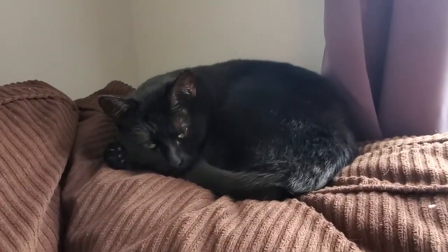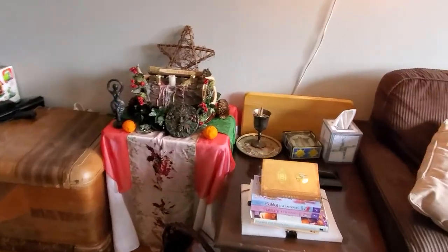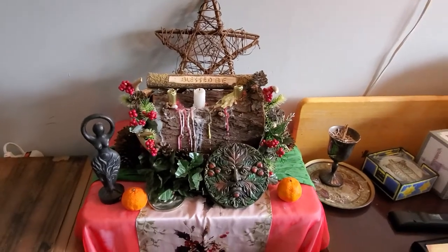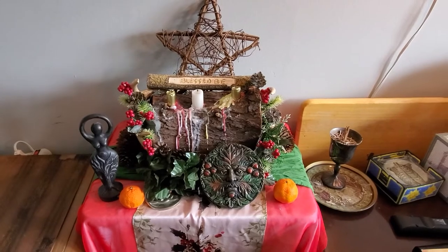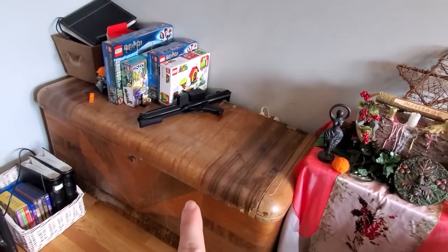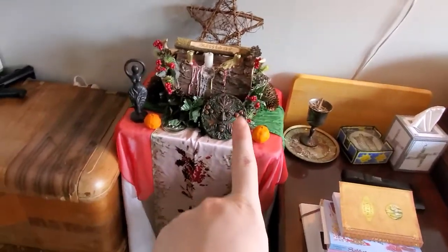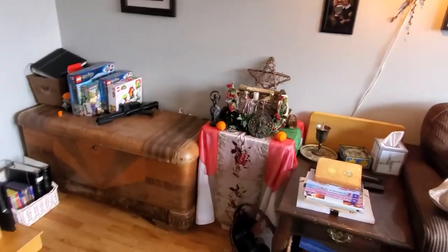First, we need to take a little kitty pit stop. Hi, Boo. As we're walking by, this is our Yule altar. It's used up glory. Fun fact, this is almost 100 years old. Love it. Anyway, this is what we're changing over today. We got to keep going.